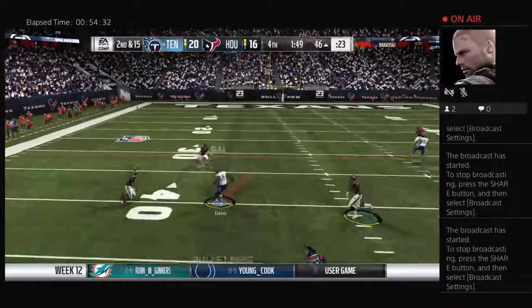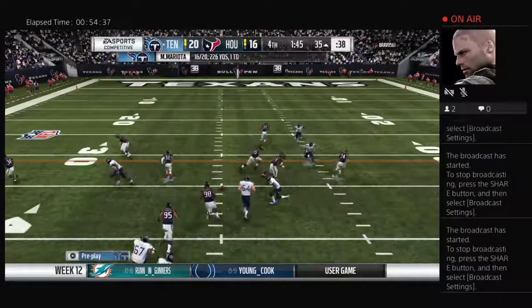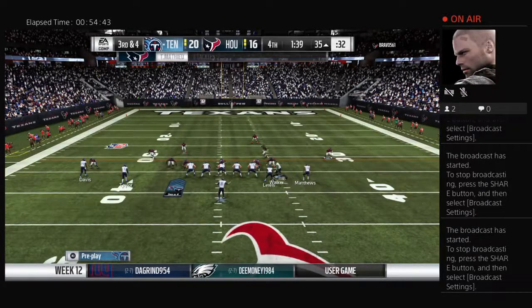Throwing here, Mariota. Looking left side, and he's got a man. It's Davis. And he'll go down here at the 35-yard line. They'll wind up getting 10 back as that sets them up for 3rd down.